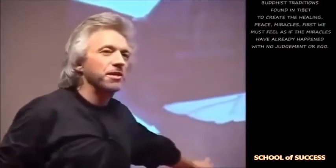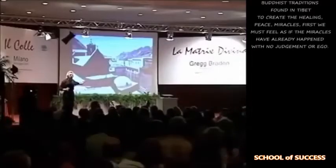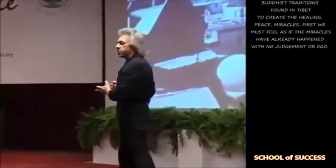On the outside, this monastery looks very old. This is a Coptic Christian monastery. The monks are Coptic Christians. They wake up at 4 a.m. in the morning and begin their prayers.